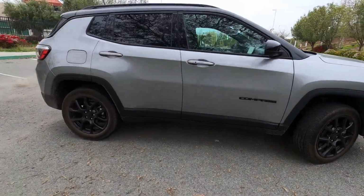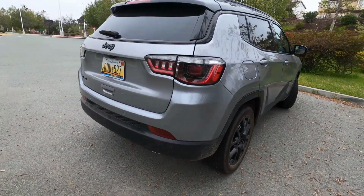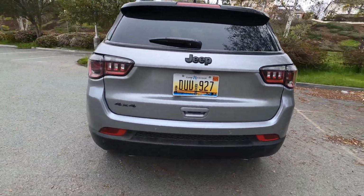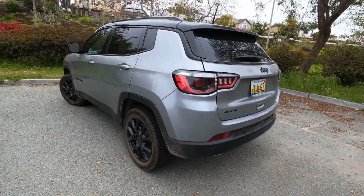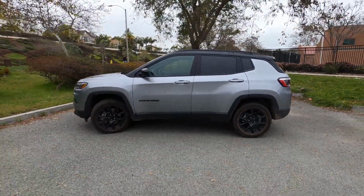After its redesign last year ushered in some much needed updates both inside and out, the Jeep Compass is back for 2023 with a new powertrain and standard all-wheel drive. So today I'm going to review it and see if those improvements have made a difference.